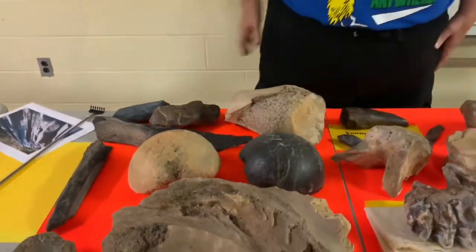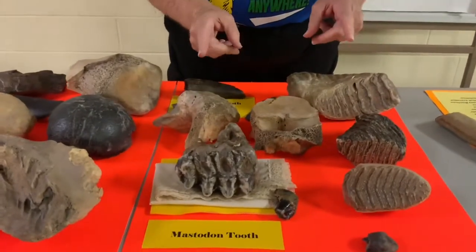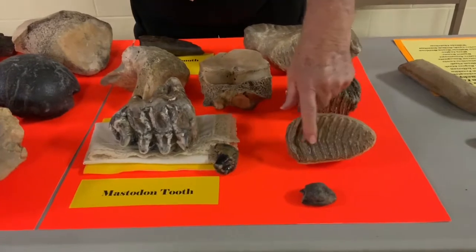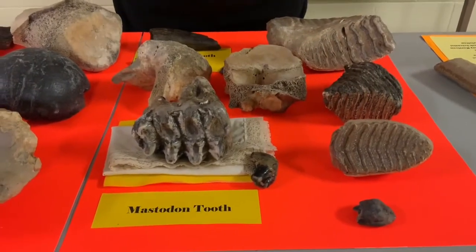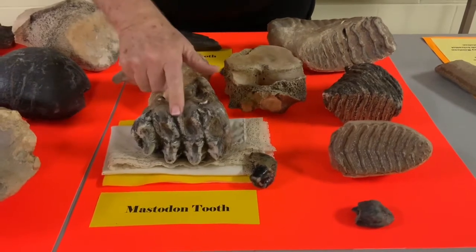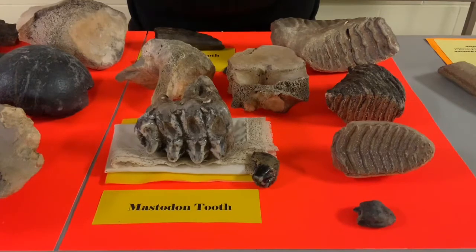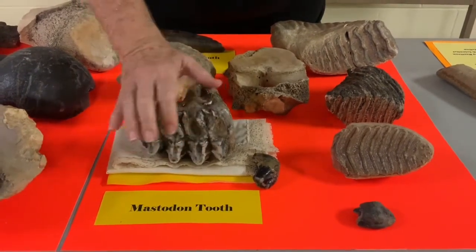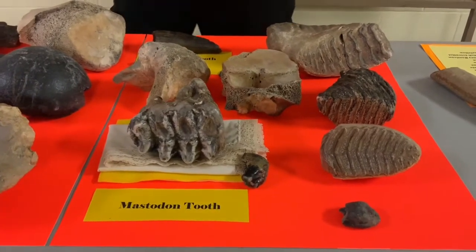We talked about the mastodon and the mammoth, and I'm not sure if I mentioned that the mammoth was pretty much a grazer. This is the biting surface of the tooth. They ground up grass and ate it. The mastodon could eat small twigs and branches. So that's why his teeth are a little bit coarser than the mammoth's.